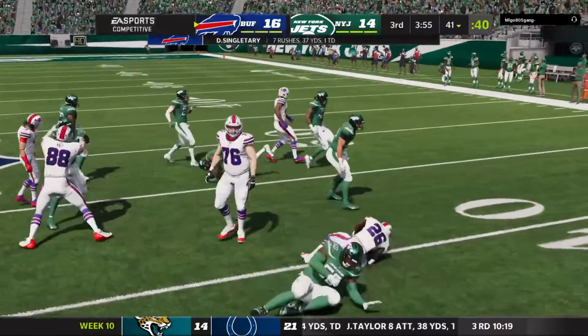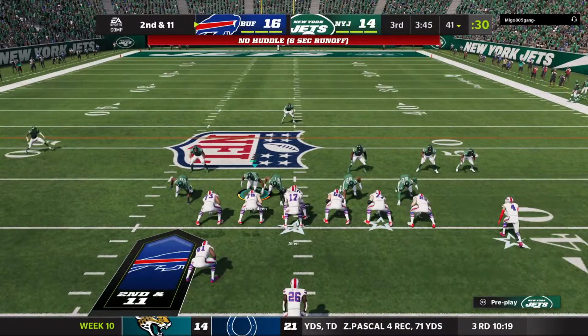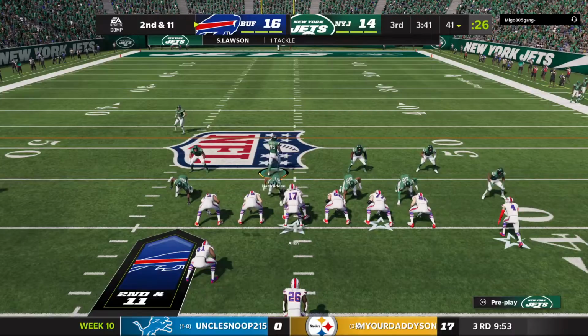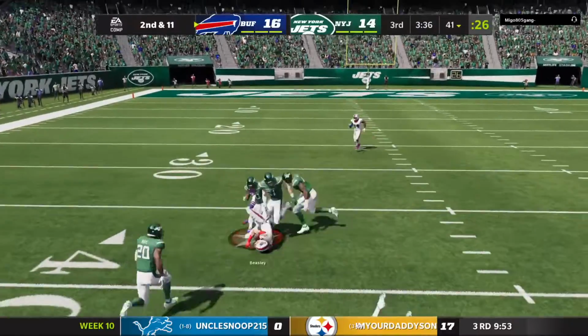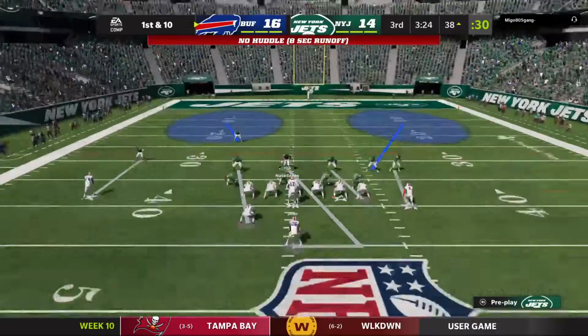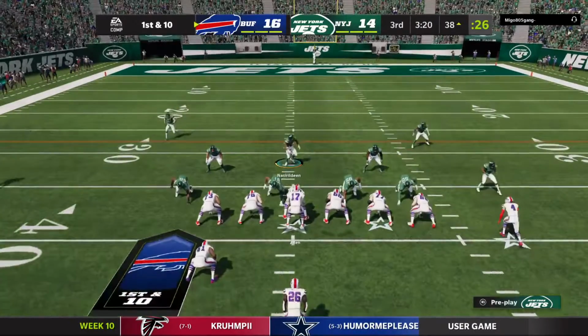And he'll lose yardage here. Back at the 41. A loss of a yard there to start out. That leads to a 2nd and 11. Play action. Now it's Allen. And he's got his man here, Beasley. And able to rip off a good chunk of yardage before being dropped inside the 40.